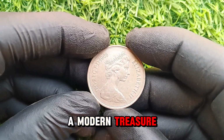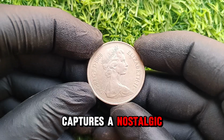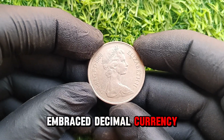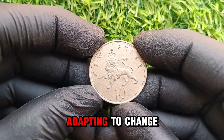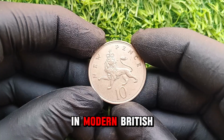into a modern treasure. The story of the 1968 10p coin also captures a nostalgic charm, representing the end of an era before Britain fully embraced decimal currency. Each coin carries the legacy of an entire nation adapting to change, while unknowingly creating one of the rarest circulation coins in modern British history.